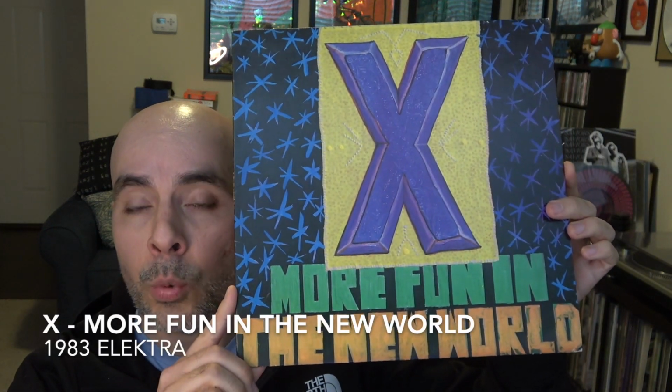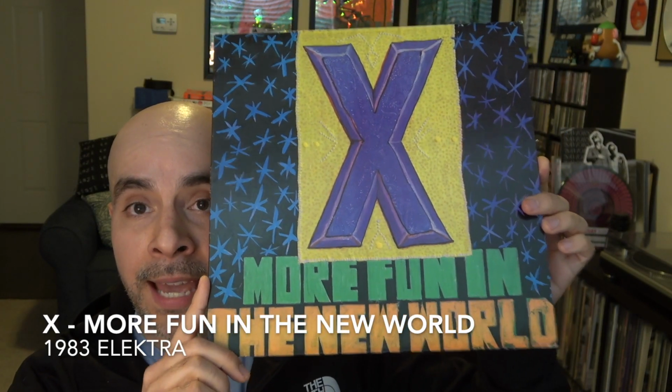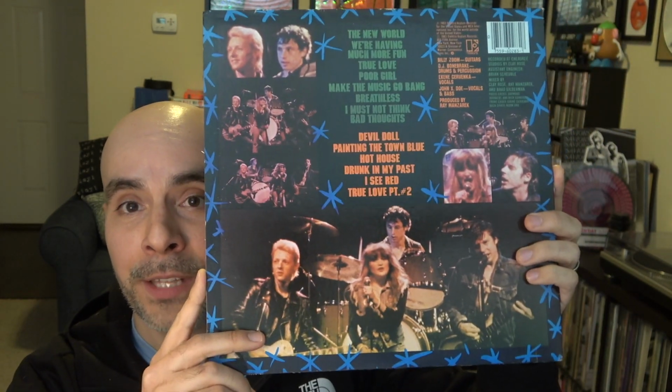All right, up next, I have a couple of record show pickups from the latest edition of the Atlanta Record Show from late last year. First of all, I picked up, I think it's an original press of More Fun in the New World by X. I'm slowly building my X collection. This is my third one to add to my collection from X. Classic album from the band.